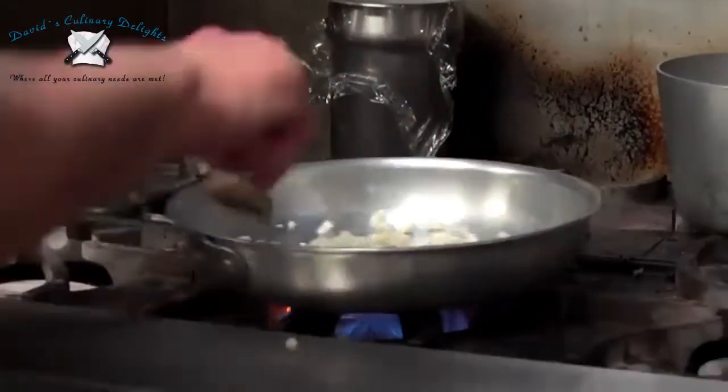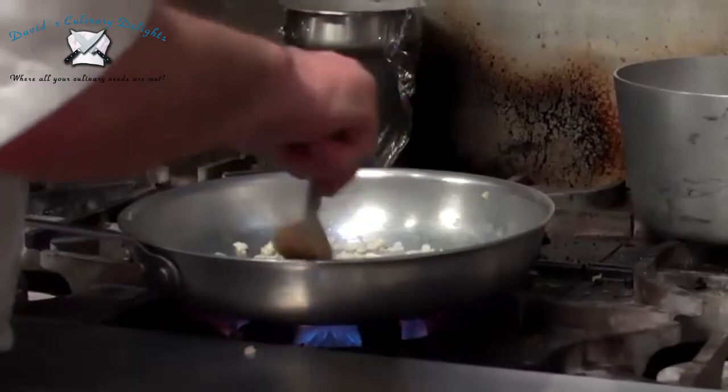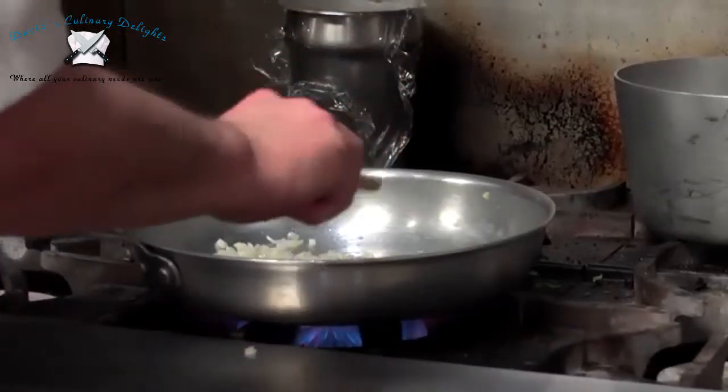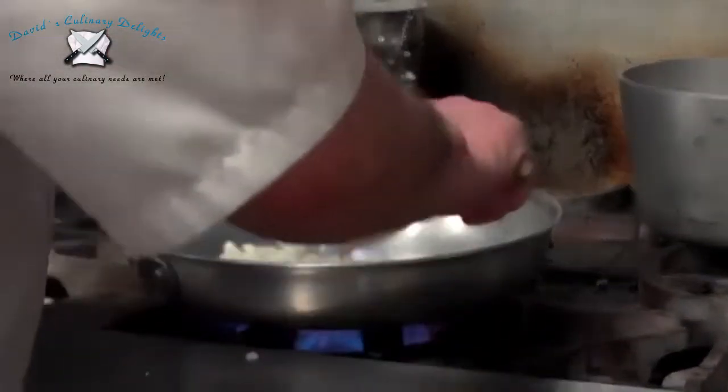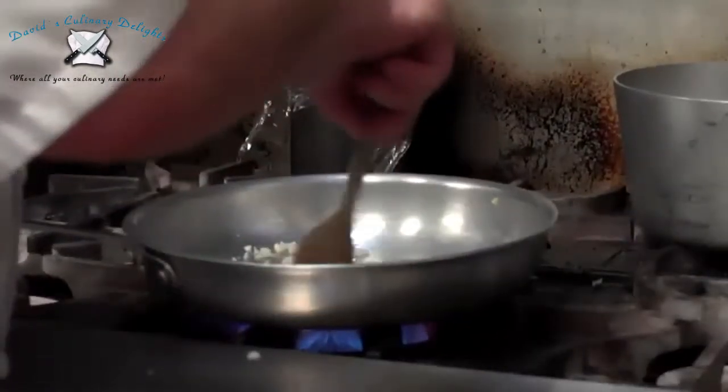So we're going to turn that up just a little bit, okay? And then so the onions start to cook a little bit, right? You want them to be a little bit translucent, right? Kind of like see-through almost, okay?